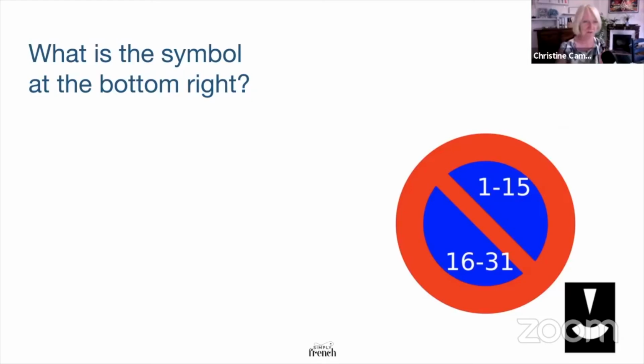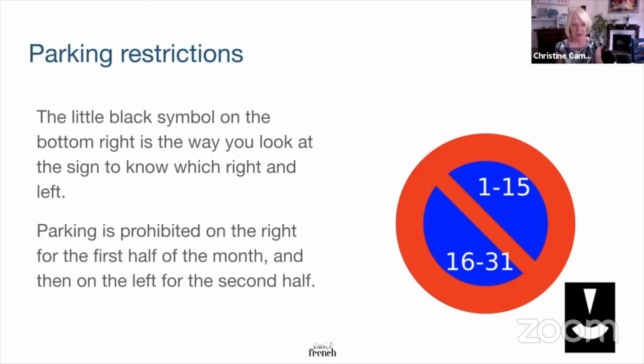Okay, here you go. It's the way you look at the sign. You need to be looking at the sign front on, and the left is over the other side and the right is this side. So it's your left and right as you look at the sign. That's all it is. So in this particular one, you can't park because it's prohibited.